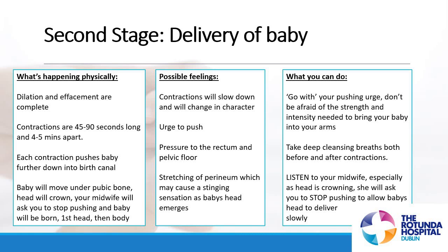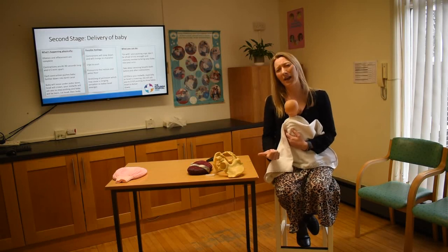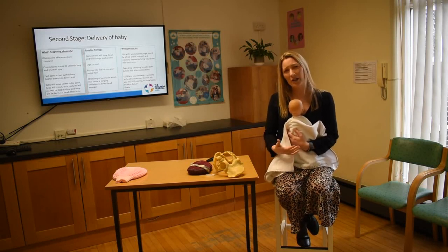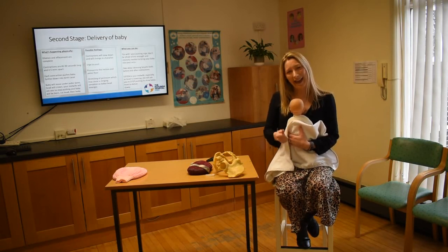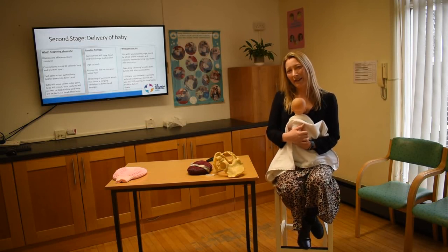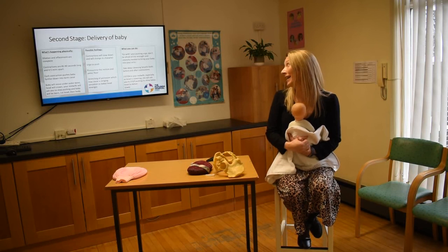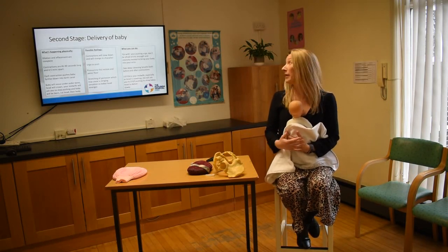How you might be feeling during all of this. So your contractions will slow down and they may change in character. You'll have a huge urge to push, especially if you don't have an epidural. You'll feel pressure to the rectum and the pelvic floor. Again, this is completely normal. And that stretching of your perineum as baby's head is born, it may cause stinging. So again, just to know this is completely normal.